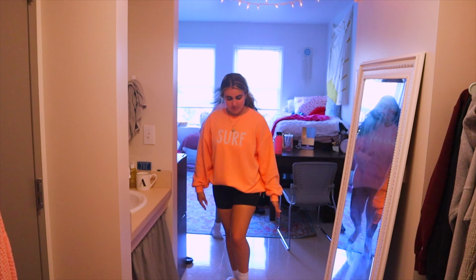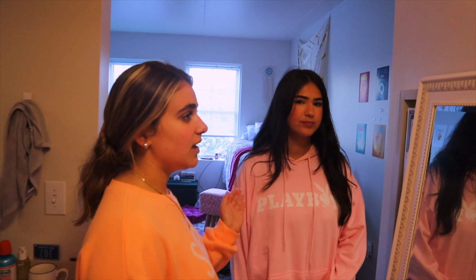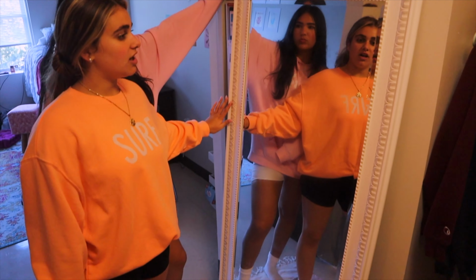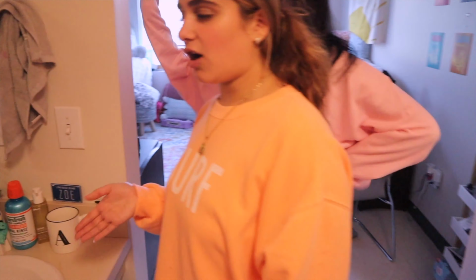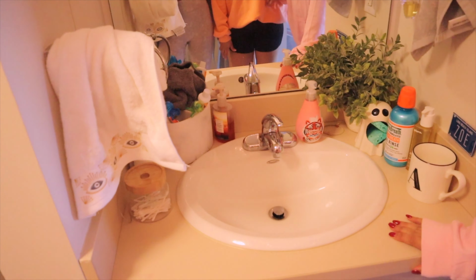This is a perfect way to make the space look a lot more cozier. Then to our right here, we have this mirror. It's from Home Goods. I love it. Then to your right here is our sink area. This is the only sink that we have, but it works because we don't live in an apartment yet.